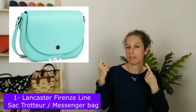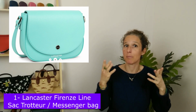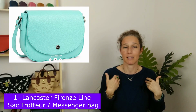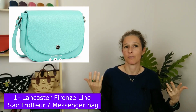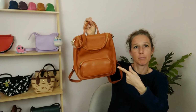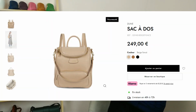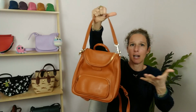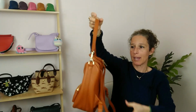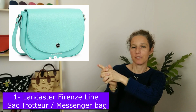This bag comes in grain quiet leather, so very resistant. I can tell because I own myself bags from Lancaster. So let me show you my latest one. This bag is still produced. It comes from the Dune collection. This is a backpack and you can wear it in multiple ways. And guys, I use it a bunch and it's still in nice condition. Just to tell you, their bags are really good. So back to this one.